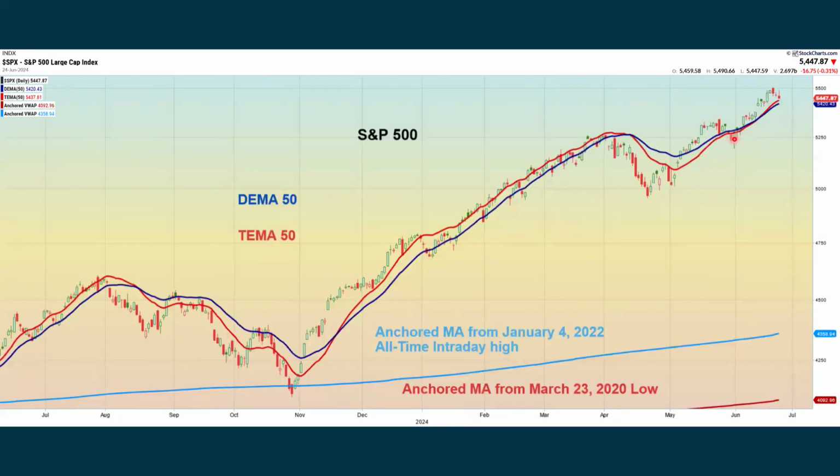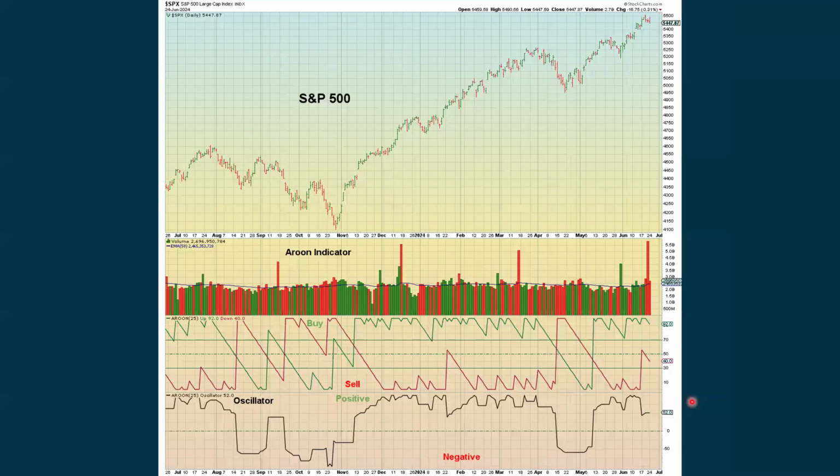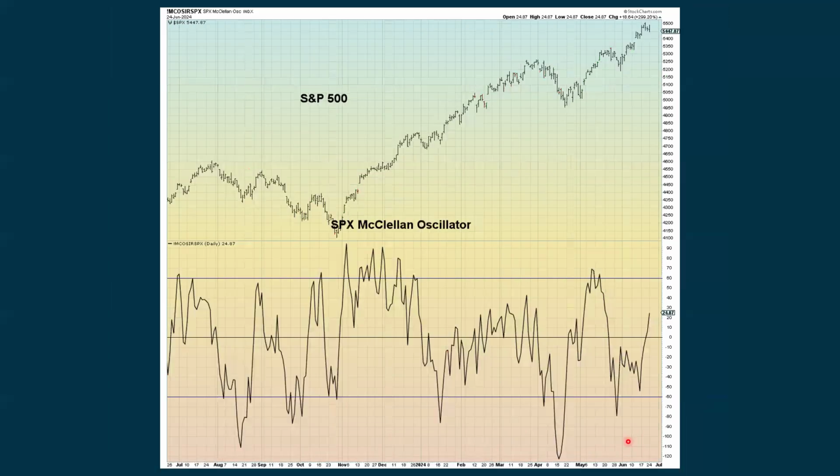And we're still above the double and triple exponential moving averages based on 50 periods. We'll be watching this as well. This is more intermediate term, where we're kind of inside these two lines with the 20 period. Well, if we continue to drop here, that could suggest there's a little bit of concern with the intermediate term. And we are turning back down with the ease of movement, even though we're still positive. Pretty much flat with the Aroon. We're above zero with the oscillator, so we continue to be positive.